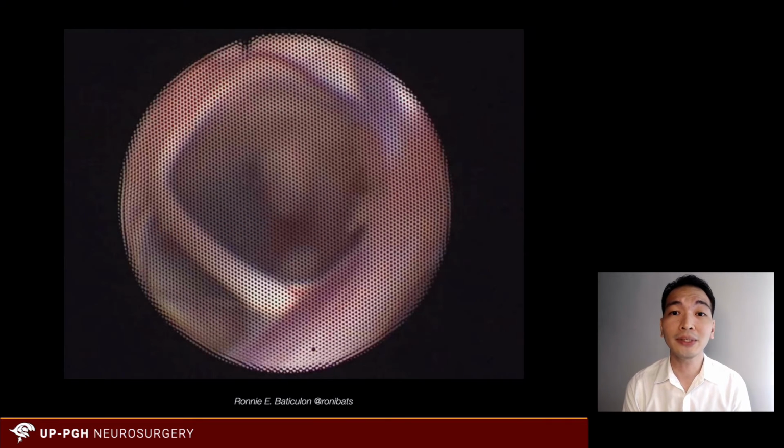Here I'm going to show you a standard ETV plus CPC. Take note that the head of the patient is positioned supine and turned to the left. Hence, anterior is on the left side of the screen, posterior is on the right side. The patient's right side is at 12 o'clock, and the patient's left side is at 6 o'clock.